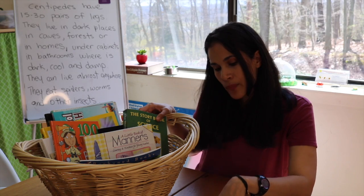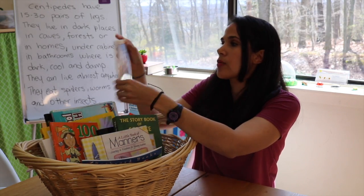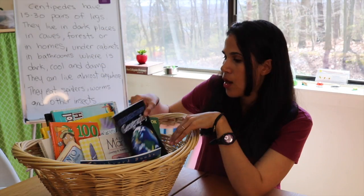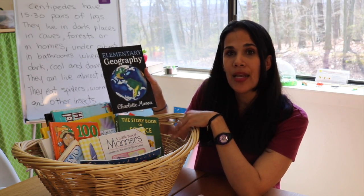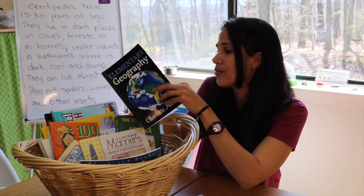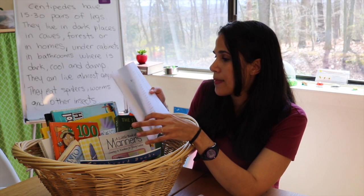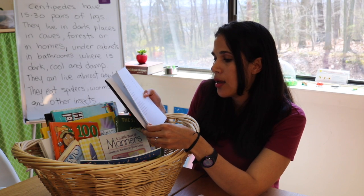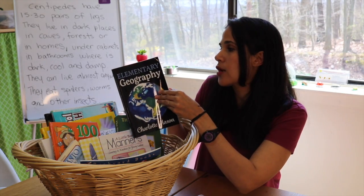Let's see, for Wednesday, we have history and geography. So right now, really simply, for history, we're doing the Squanto Friends of the Pilgrim Read Aloud. And the next one we have here is Elementary Geography, Charlotte Mason. And this one's great to learn all about geography, the world around them. They have so many things in here. They'll have things about countries, about land formations, sunrise and sunset, all types of things about geography.